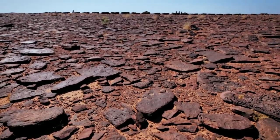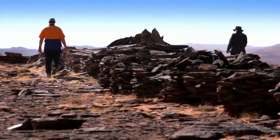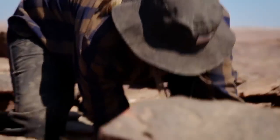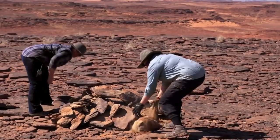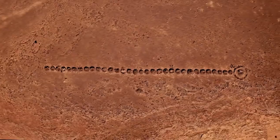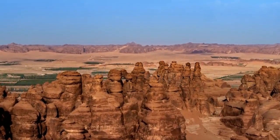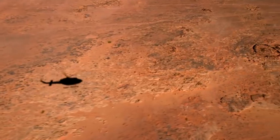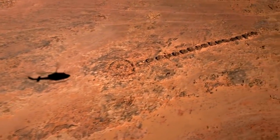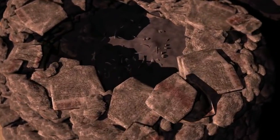If this is a tomb, it may still hold human remains, artifacts or other vital clues to reveal who built these monuments and why. It looks like you have a defined edge there, some kind of internal chamber. In a remote corner of Saudi Arabia, researchers are investigating a mysterious ancient structure. They think it may contain human remains and other clues to the identity of the builders.